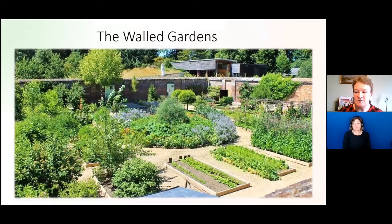Our final stop is the walled garden by the entrance bridge. This acts as a kitchen garden for the cafe, as well as having information boards telling more about Hamilton's collection of exotic plants.